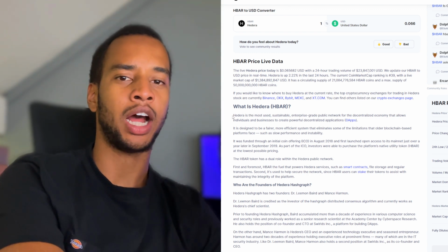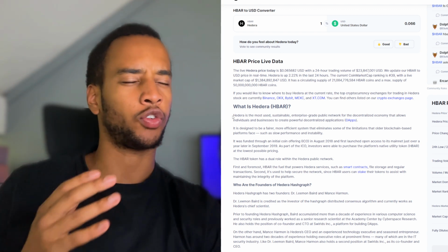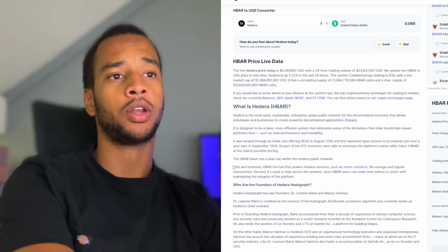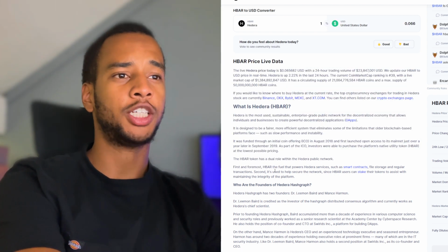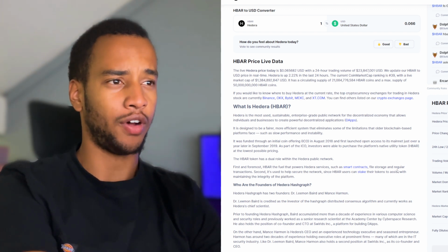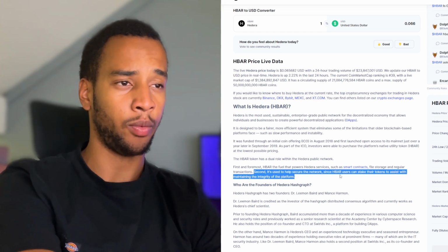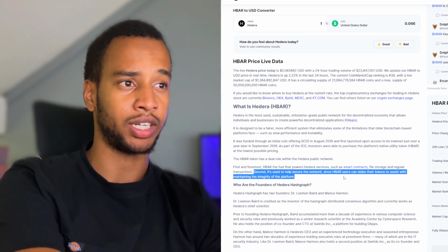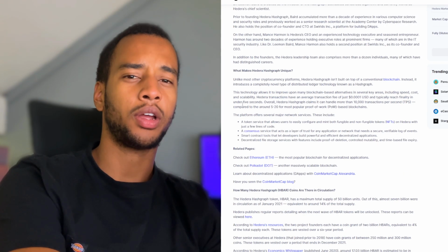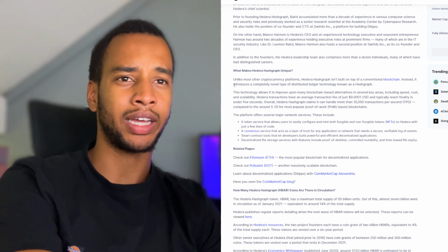I've often said, however, in the same realm as kind of VeChain, that HBAR has some of the craziest partnerships in crypto with all the connections that they've got. In terms of the token, what does it do? First and foremost, HBAR is the fuel that powers Hedera services such as smart contracts, file storage, and regular transactions. Second, it's used to help secure the network, since HBAR users can stake their tokens to assist with maintaining the integrity of the platform. If we want to go into a lot of the parts about what makes Hedera good, things pretty quickly get pretty difficult.